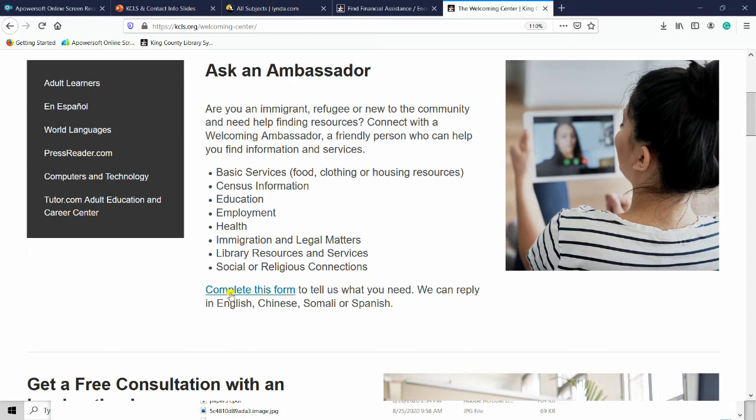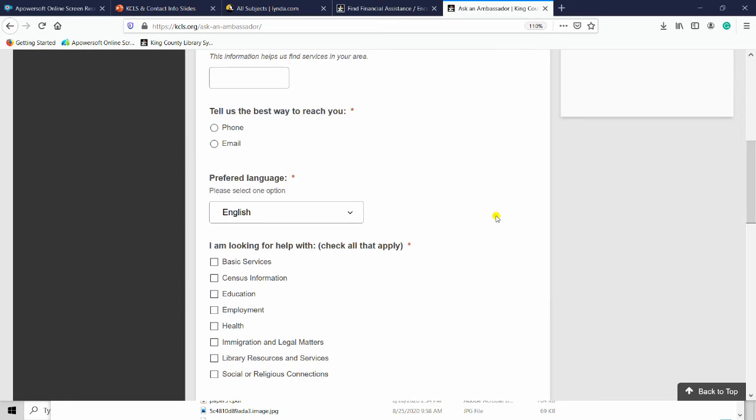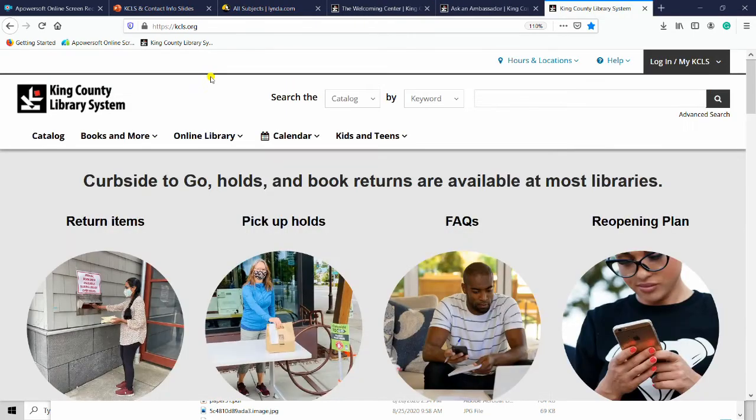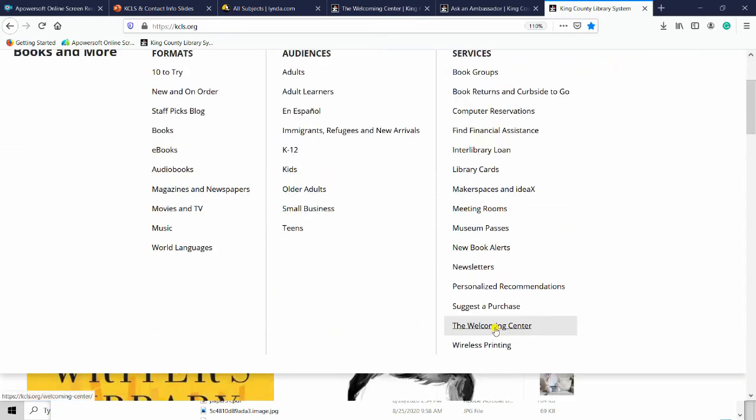Anyone needing this assistance can complete a form to let us know what kind of information they need help with. You can find the Welcoming Center under our Books and More tab. Under Services, scroll down to the Welcoming Center.